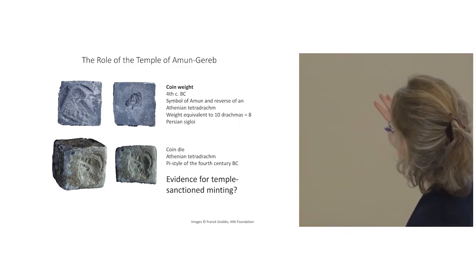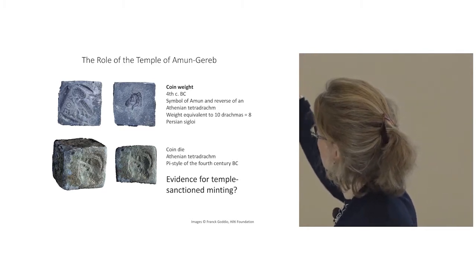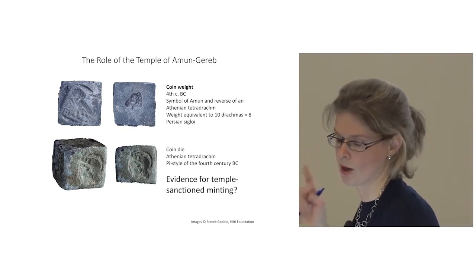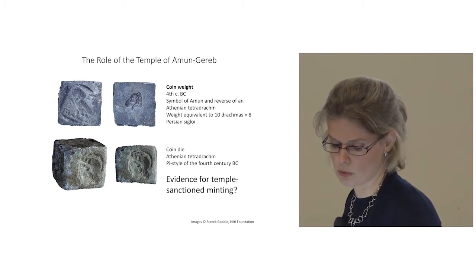So there's one more coin weight here, with the reverse of a Pi-style owl reverse there with the counterstamp of a ram's head, which is the symbol for Amun, which is the main temple in Thonis Heraklion. What you see here is one of the stelae from the site from 380 BC, so Nectanebo I, first half of the 4th century.